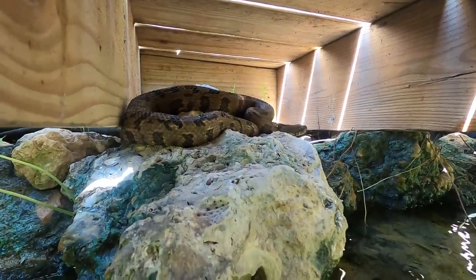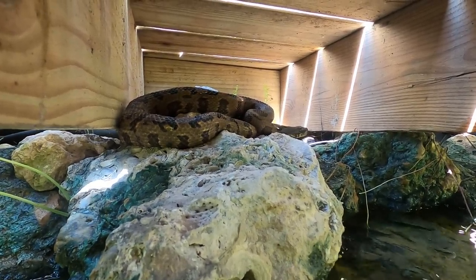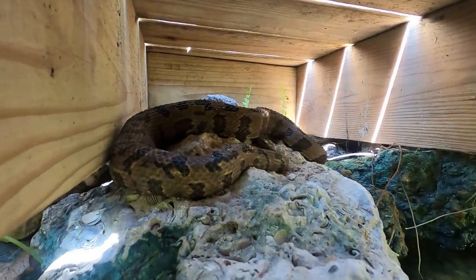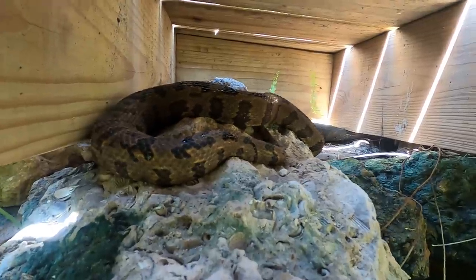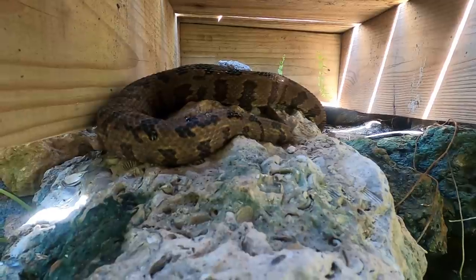That snake's getting big. And you know what else is cool? You guys have seen the video where Slinky eats a snake. He ate the banded water snake that was living here. But this guy right here, my goodness, this is so cool. This is actually a brown water snake.